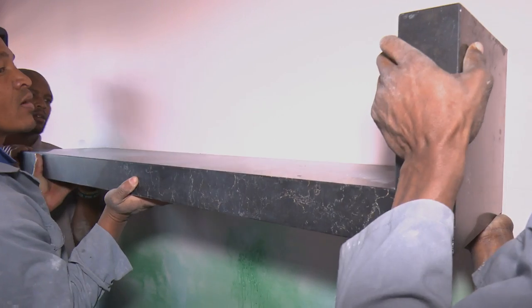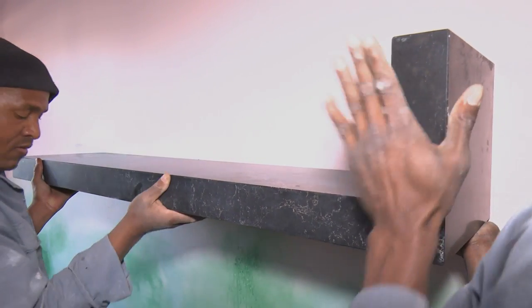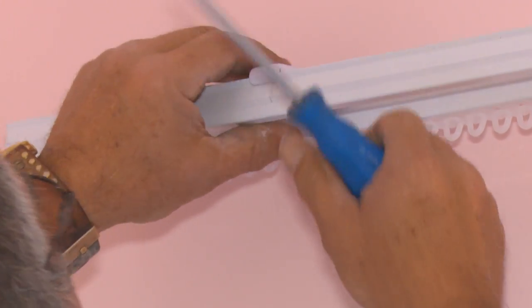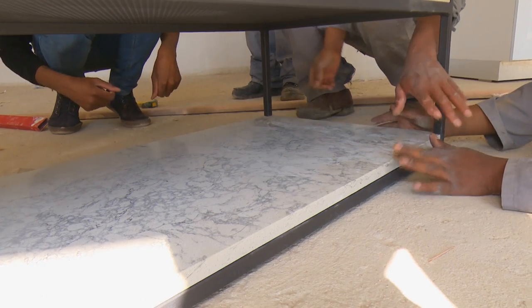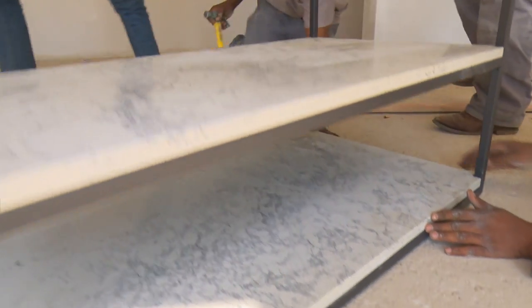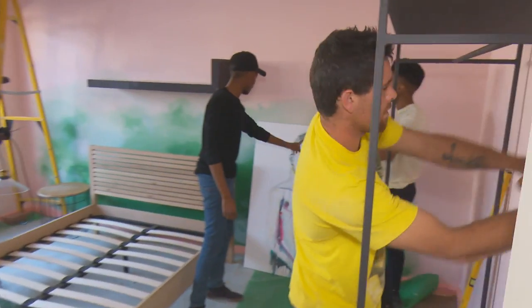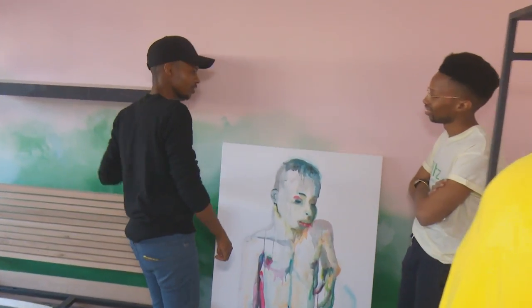We're excited that everything is here now and it's looking quite good. The only thing that still needs to be done is we need to hang our curtains, and from there we're on a roll. I think we're going to make it on time. Quite confident about that. I'm excited about the open wardrobe, it's looking great. I love how that repeats itself there.